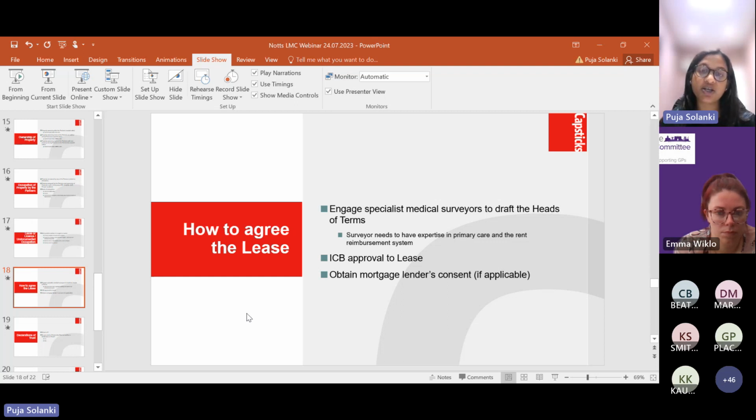Another reason for engaging a medical surveyor is that whatever lease you agree, and with whichever landlord you have, it doesn't matter if they're private or HSPS or CHP, that lease and its terms must have ICB approval. So once you've agreed that lease with your landlord, that then goes off to the ICB for them to approve. And if a specialist medical surveyor and a specialist medical lawyer has helped you draft it, they will know what terms will be agreed and what terms might be rejected by the ICB. So it's really important to get that specialist medical advice right at the beginning.